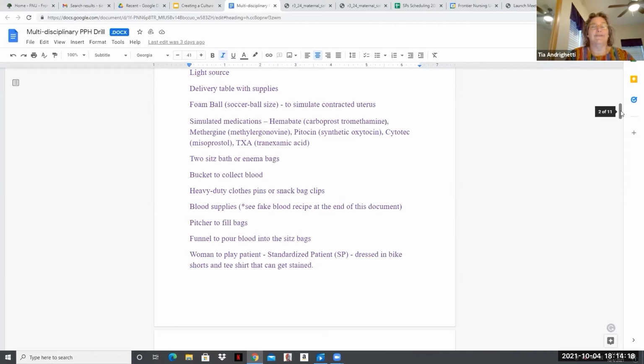Part of what you're going to see in the Joint Commission document is they are going to require that every unit has a postpartum hemorrhage kit. So in some ways that's nice. It's nice for the patient that the medications will all be there. Hemabate can sometimes be a little sticky. It is kept in a refrigerator. It can be out for a while, but where Hemabate fits into that toolkit, I think, is still a little bit unclear. And so the other medications you're going to have in there, we like either sitz bath or enema bags to put the hemorrhage in. And we'll talk more about that after.